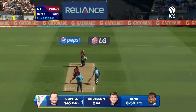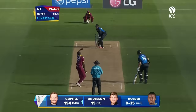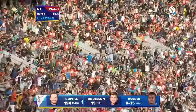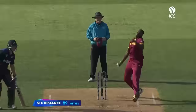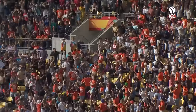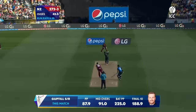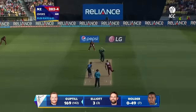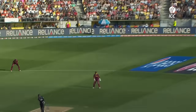And that's worked for Guptill again. Lovely sweep shot. Oh, got that as well. Six more, another chance in the crowd if you want. Well, with the field set. Oh, goodness me. Full toss. Long way back. Field back on the leg side. Has he got enough, Guptill? I don't think so. Oh, he has. Just. He can take on the field.